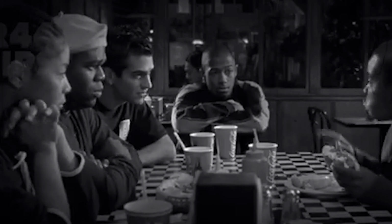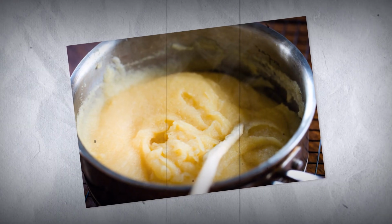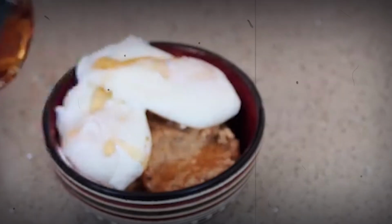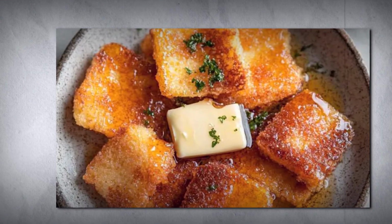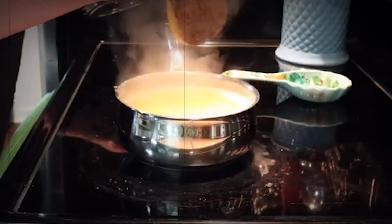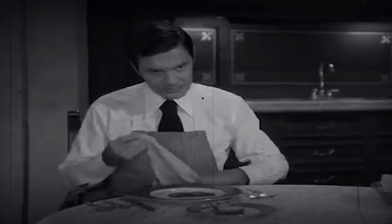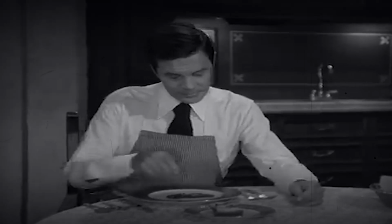Molasses was a pantry staple for many families, prized not just for its flavor, but for its long shelf life and affordable sweetness during lean times. Cornmeal mush was a dish of practicality and comfort, stretching a few simple ingredients into something filling and warm. It could be served as breakfast, a side dish, or even a snack throughout the day.